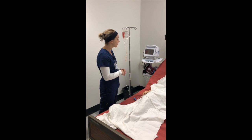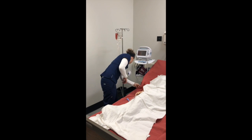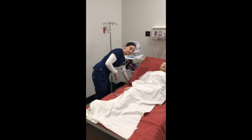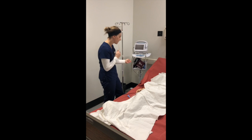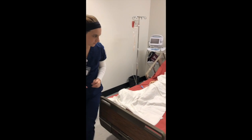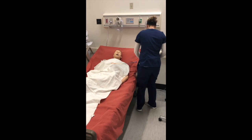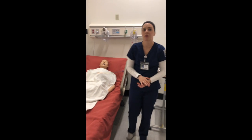I am going to make sure that the bed is in the lowest position. I'm going to make sure his call light is within reach. Make sure that the patient's side rails are up. And then I would wash my hands.